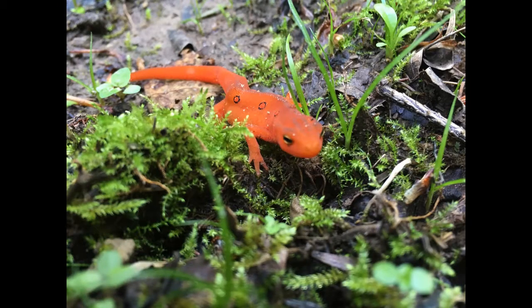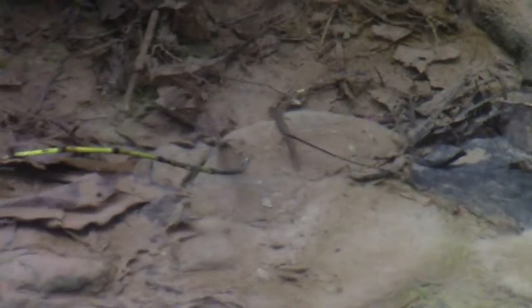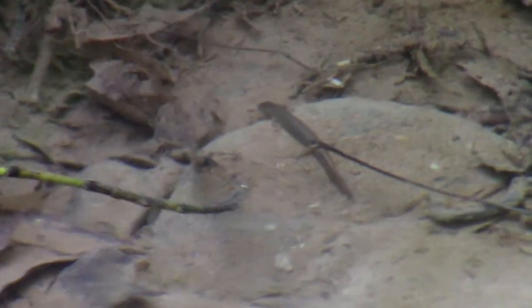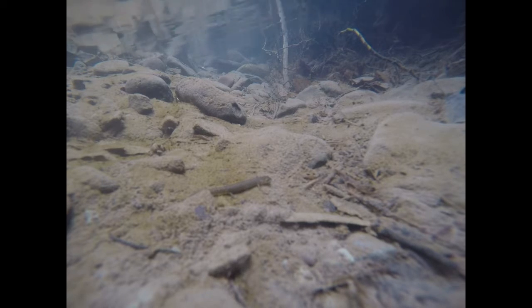We haven't found any red efts all year up until this week, so it was a little bit of a relief to find 2, although it seems like there should be more. Then in the creek, there are a bunch of these salamander larvae crawling around. I'm not sure which species they are. I just know they're larvae because of the gills, and the only adult salamanders with gills in our region are mud puppies, which are much larger.